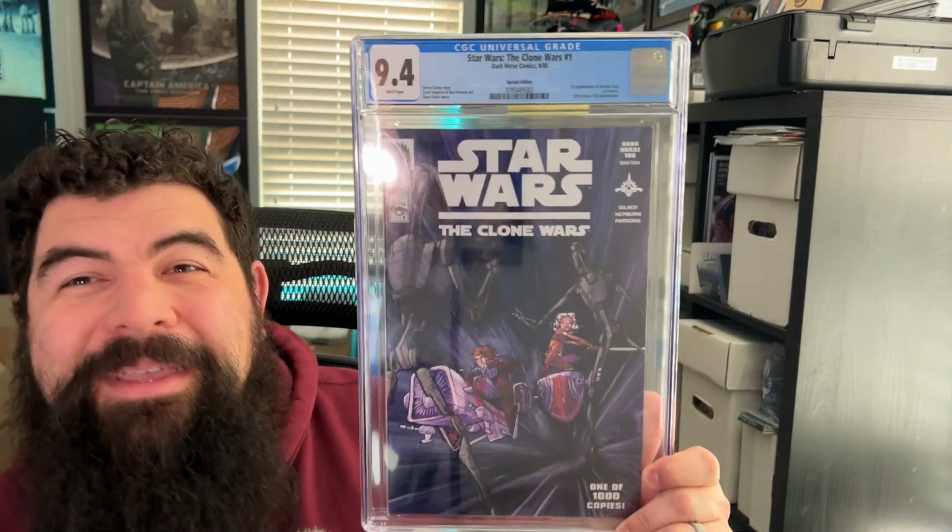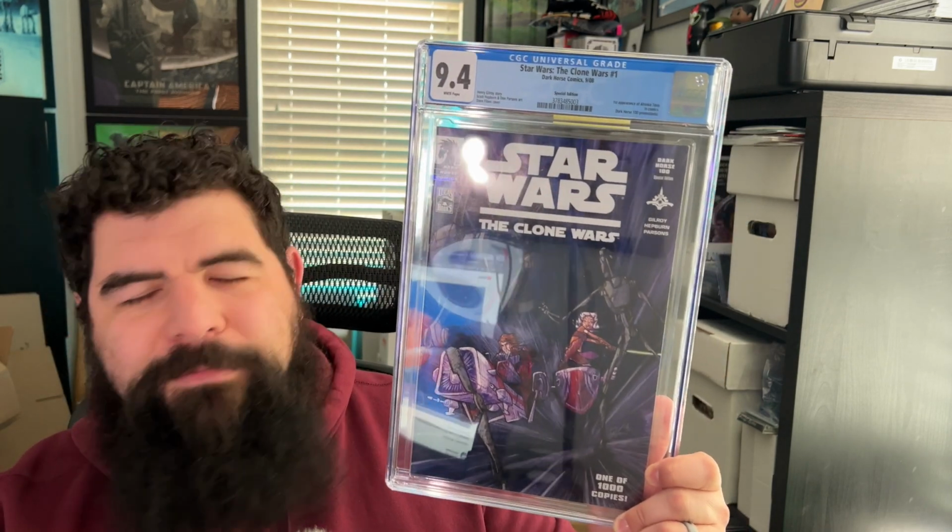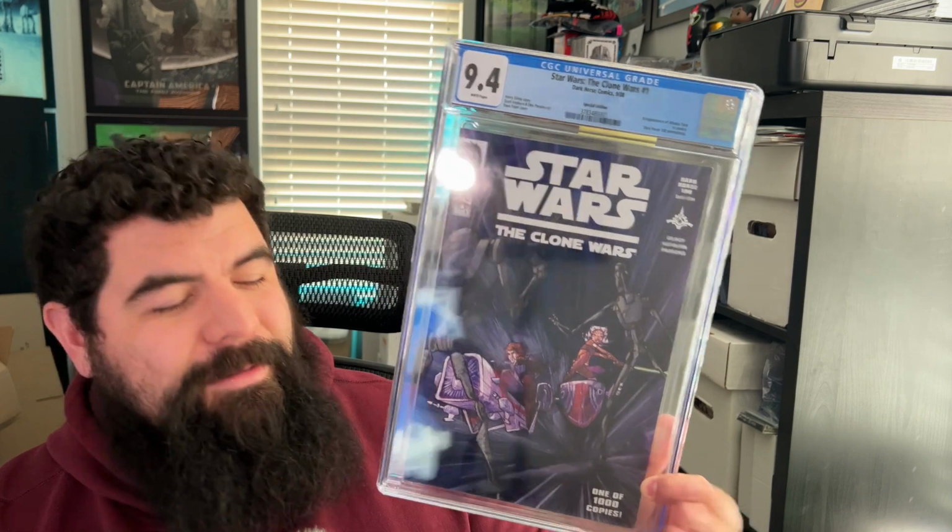But like I said, just super stoked to have this first Ahsoka in the collection. I'm looking forward to seeing what they do with her show, where she shows up next in the series. But like Ahsoka, I'm down for it. It's phenomenal. So like I said, that rounds out my top 10 first appearances in my collection.